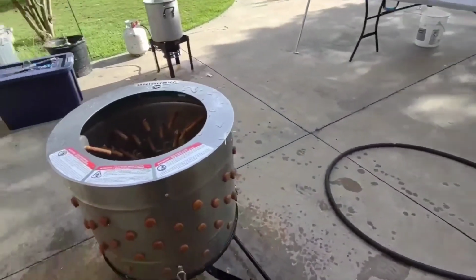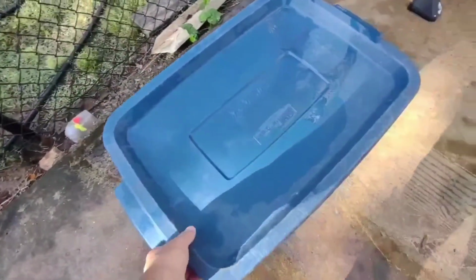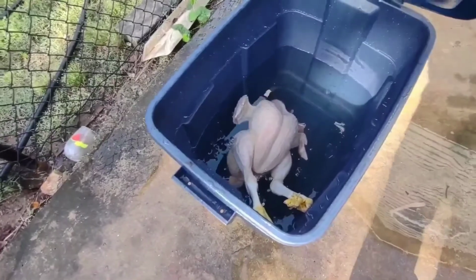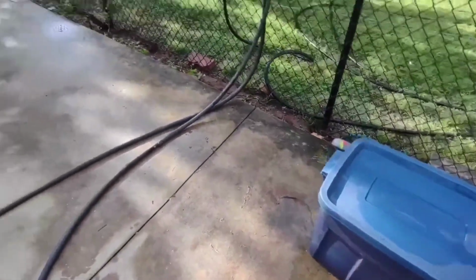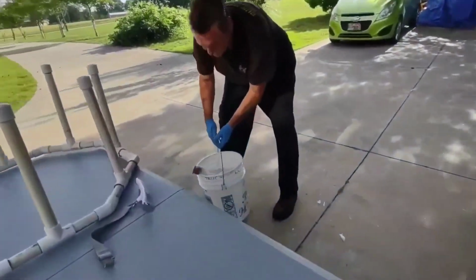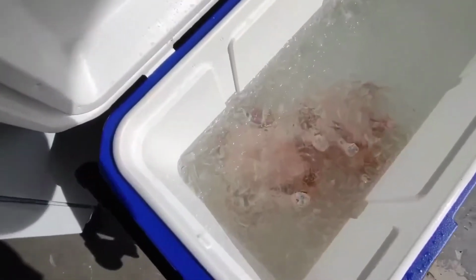Okay, so after we use the plucker to get the feathers off, then put them in a cool ice bath. Not much ice in there. But that cools them off so you can then eviscerate. We're going to go ahead and weigh the next one. Is this a male or a female? I don't know. Female, I guess. That's a female. Alright, we've got 2 chickens processed.